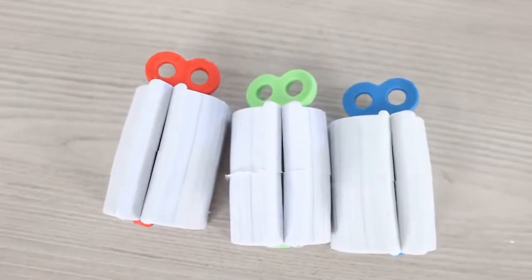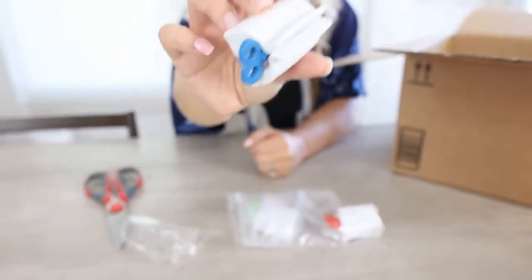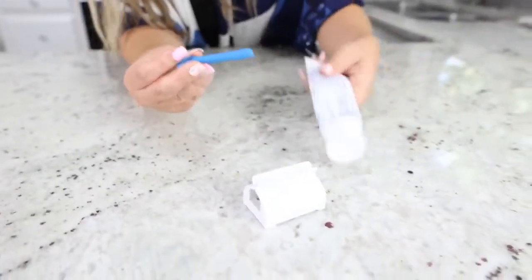Okay, now this next item, you guys, I think was on my bestseller list back in December. One of our most popular items. So these are pretty cool, you guys. I don't even know the name of them. I call them, it says, rolling tube toothpaste squeezer. You get 3 for under $6. So let me show you what you're going to do with these.